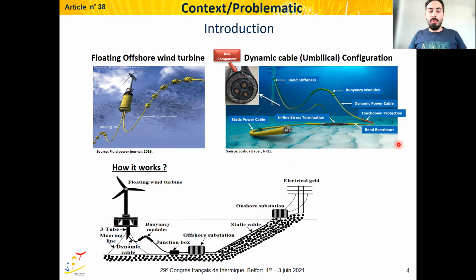Moreover, it should be noted that one of the most used hanging configurations is the lazy wave, due to its suitability for dynamic cables and its features in lowering the maximum tension force, and that's why the buoyancy modules are used.